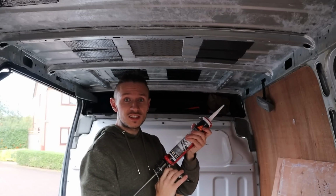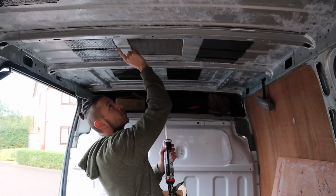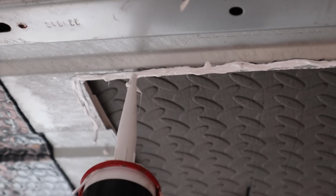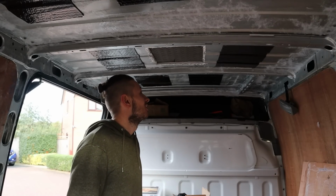Let's go. Sikaflex is in hand. Let's get the glue on the roof. I'm only going to be applying it to these ridges that stick out because the frame will not touch these grooves. It's not the prettiest, but neither am I.